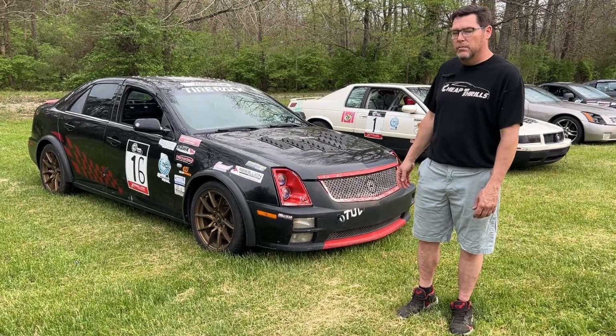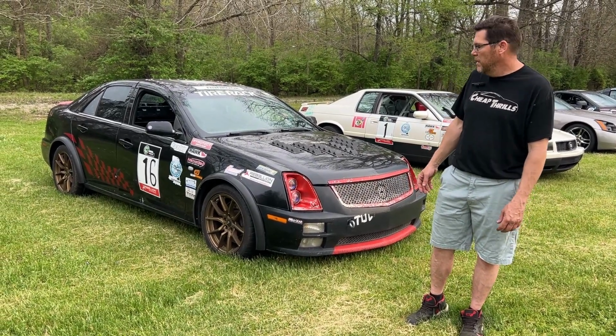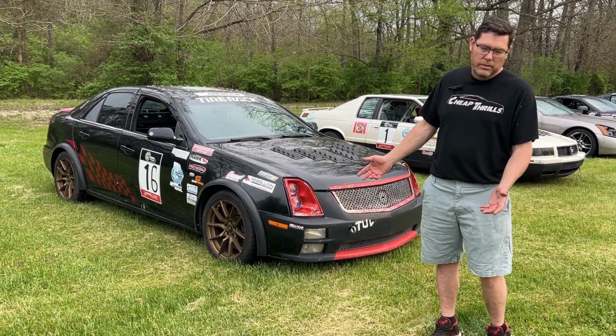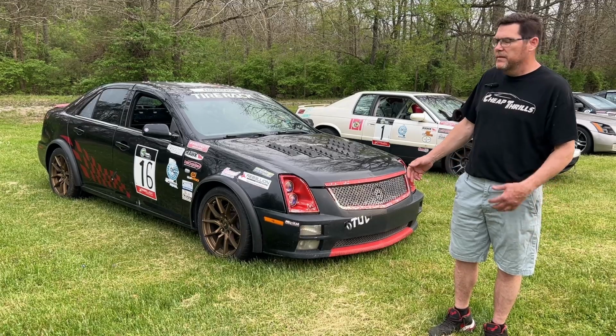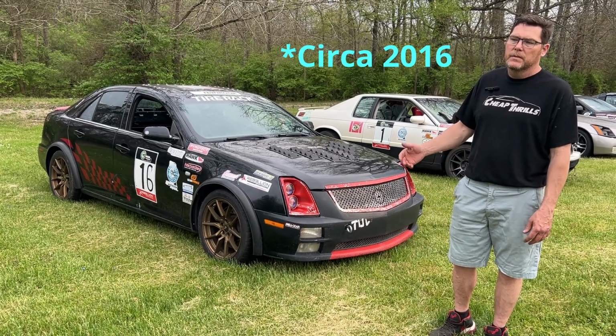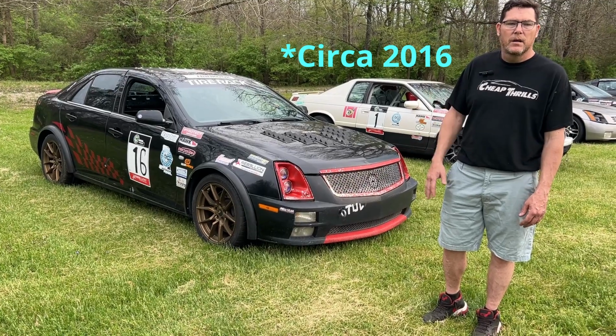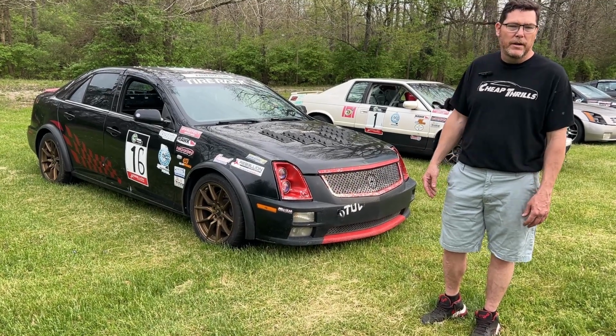So this car right here is the one that actually started Cheap Thrills. It's a 2005 Cadillac STS with the 4.6 Northstar, which you'll see is in the majority of our cars. We were having some conversations back. I was explaining that I used to do a lot of autocrossing, always had a big interest in cars, and we started talking about endurance car racing of all things.